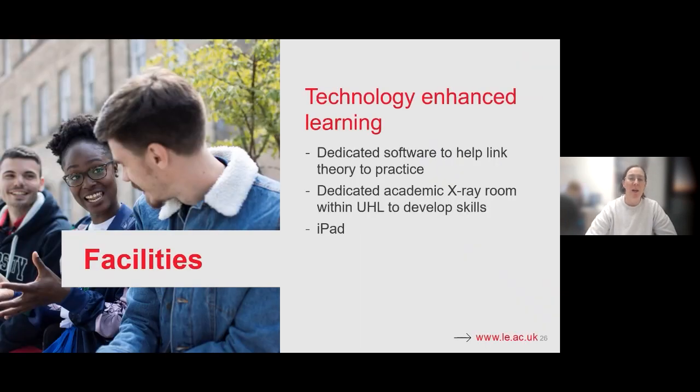Our teaching is supported by technology, so we have dedicated software to help link theory to practice, and we have a dedicated academic x-ray room within the local hospital, University Hospital Leicester, so that you can develop your skills and have hands-on experience without the pressure of having a patient. So once you are in an x-ray room with a patient, you're not worrying about which buttons to press or how to move the equipment. You've mastered all of those skills away from the patients, so that once the patients come and join you, you can focus on your patient care aspect.